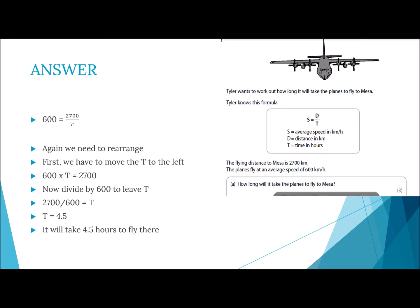Now this is where a lot of people go wrong because they'll jump in too quickly. When we're rearranging this, we need to get the T on its own, but we can't move the 2,700 first. The T has to move before the 2,700 can move. So the T has to move to the left-hand side, which seems odd because you think you're not leaving it on its own, but you have to do that first. So 600 times T, or 600T, equals 2,700.